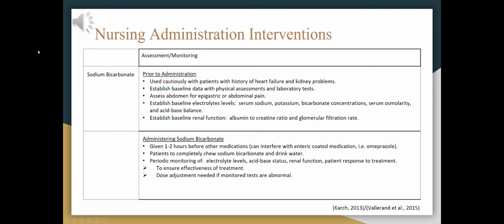Prior to the administration of sodium bicarbonate, it should be cautiously used with patients with a history of heart failure and kidney problems, as it can cause metabolic alkalosis and sodium overload. It is important to establish baseline data to determine the effectiveness of the treatment and/or adverse effects, which include physical assessments and laboratory tests. Assessment of the abdomen for epigastric or abdominal pain and auscultation of bowel sounds should be completed to ensure gastrointestinal motility.